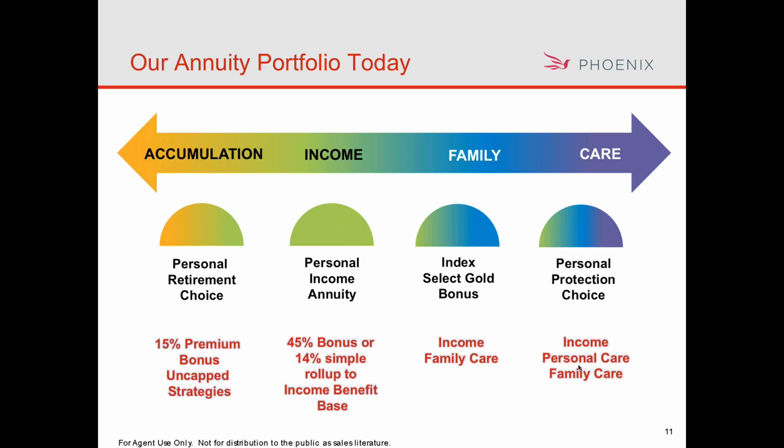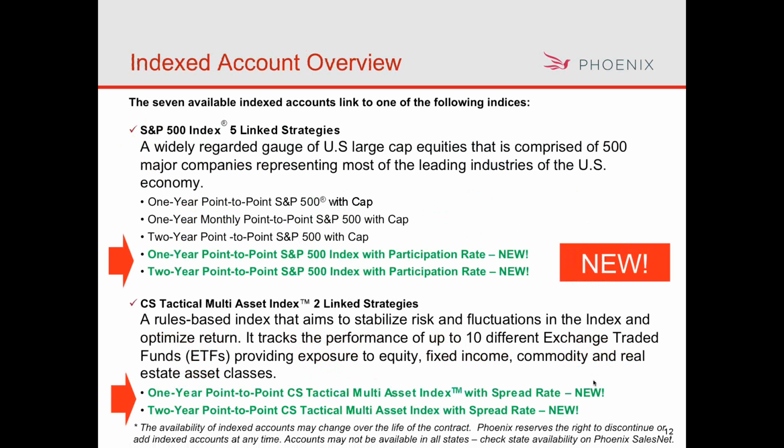So if the client needs home care, it takes the income and multiplies it by up to 175%. If your client's in worse shape, they're confined to a nursing home, it takes the income and multiplies it up to 250%, payable for up to 5 years. Last but not least, the best enhanced death benefit in the business rolls up at 10% up to age 70, 5% from 71 to 85, and pays out like life insurance, lump sum, no 4-pay or 5-pay. It's a lump sum payout. So that's our product lineup.